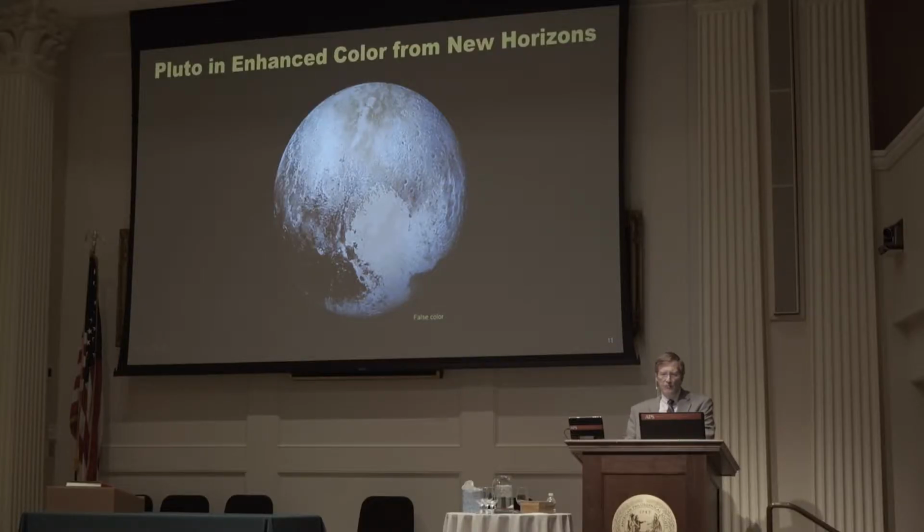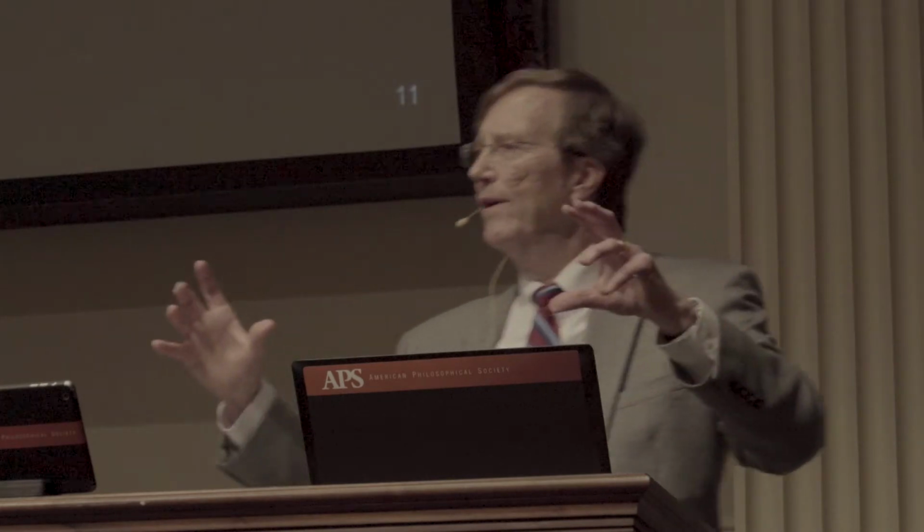Now, the North Pole of Pluto is about here, and you see this really dark red equatorial band. These are complex hydrocarbons. We've been calling them tholins in the planetary community. You have all kinds of simple hydrocarbons in Pluto's atmosphere. You get ultraviolet light photolyzing that stuff. You get cosmic rays and solar wind.